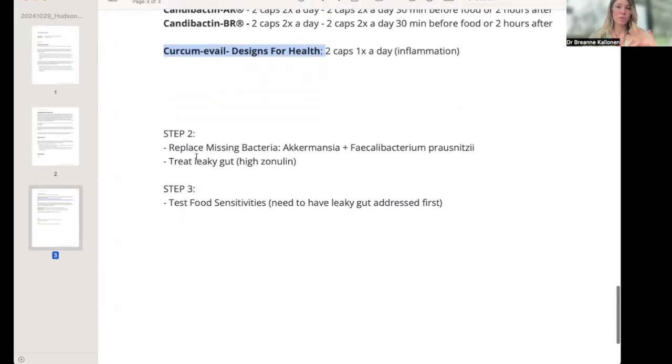Step 2, once we've removed the overgrowth, we get her digesting her foods better, we're understanding that there's inflammation present and getting that down, we're going to replace the missing bacteria, the Akkermansia and the Faecalibacterium prausnitzii. This is where we're going to supplement with the Tummy Tone probiotic, Bifidobacterium B420. And this probiotic has some really fascinating research on it for weight management.